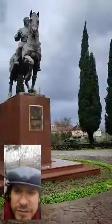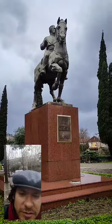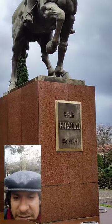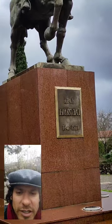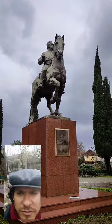Okay, so you can see the gallery there, and on this side, in front of it, you can see the statue of Nicola, the last king of Montenegro. And you can see what I was telling you in a previous video, that the H is actually an N, and that inverted N is actually an E, or an I, so it's Nicola. And the statue is very cool actually right now, with the clouds and everything.